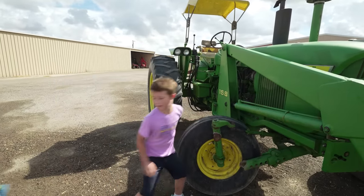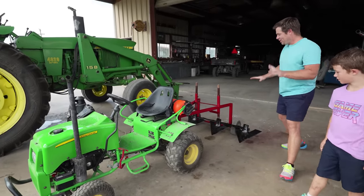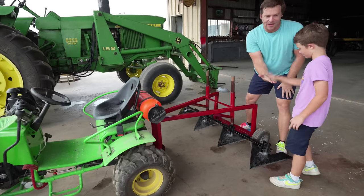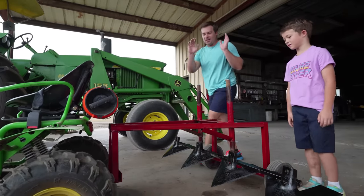Okay. Come on. So this is the new plow that Hudson and I have built for his tractor. Hudson says it's gonna tear up so much dirt, and I believe him because we did a phenomenal job. What do you think about this thing? I think it will work. I think it's gonna be so good.